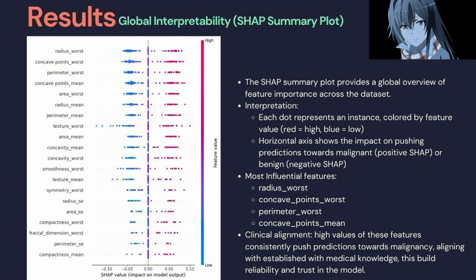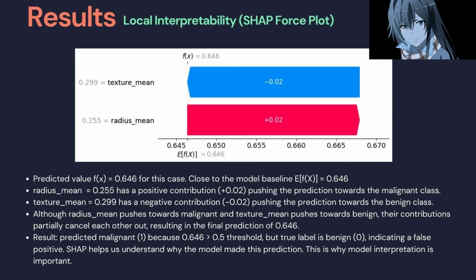What is important is that these findings are consistent with clinical knowledge. High values in these particular features are known to correlate with malignancy. After looking at the global trends, it's equally important to understand how the model makes decisions at the individual level, especially in a clinical setting where each prediction can have real consequences. That's where local interpretation comes in.